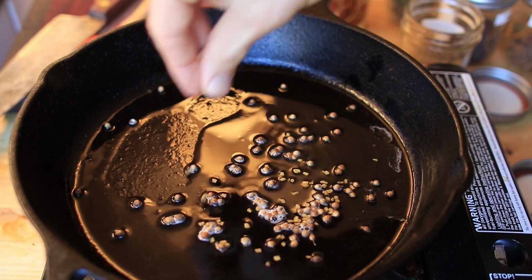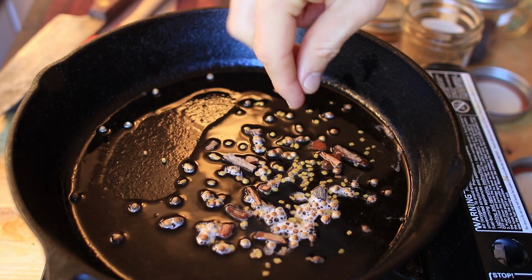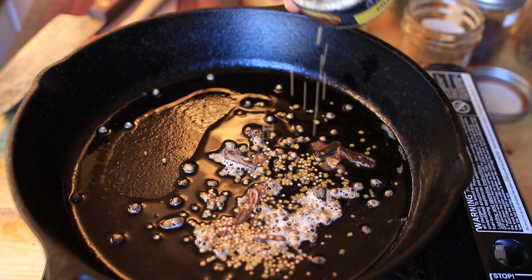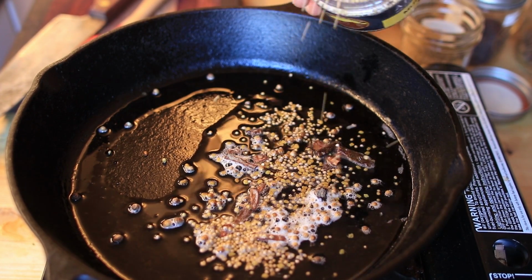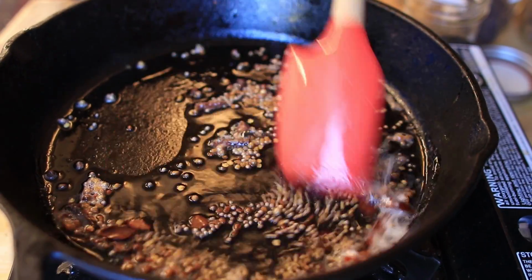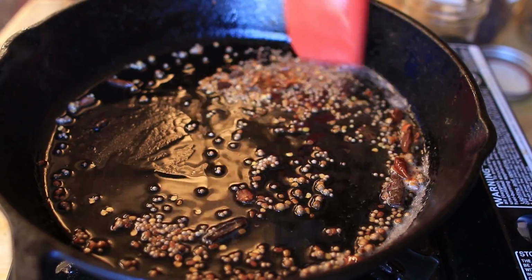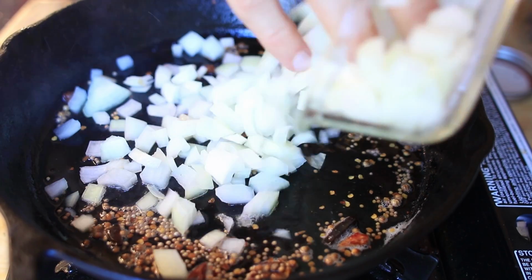I had some fenugreek, sprinkled some of that in, some cinnamon, and then some mustard seeds, which you see a lot in Indian cuisine. And then I had some dried chilies, and I just stirred those around into the oil, tempered those up, infused that goodness until those mustard seeds start to pop. And that is basically your indicator that your onions are ready to be added in.